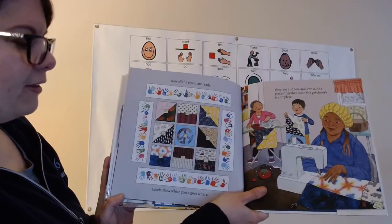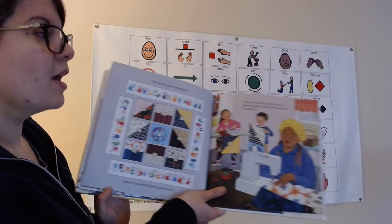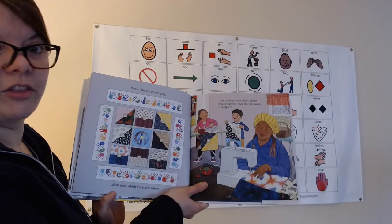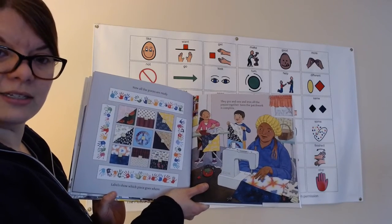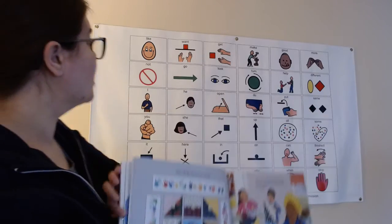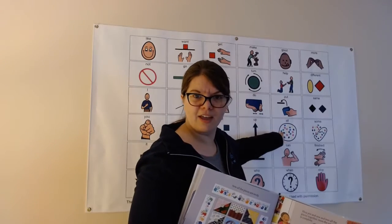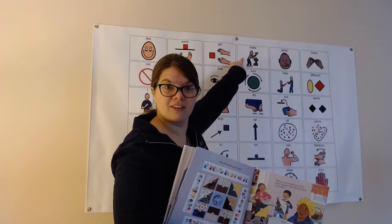Now all the pieces are ready. Labels show which piece goes where. They pin and sew and iron all the pieces together. Soon the patchwork is complete. So here's their plan. Now they are putting all the pieces together. Another step to make their quilt.